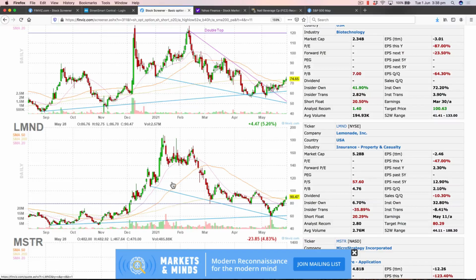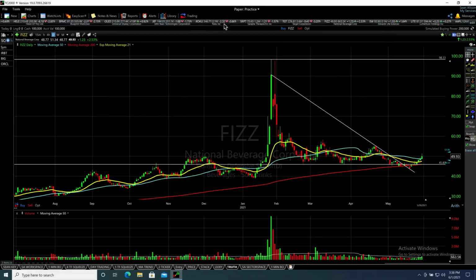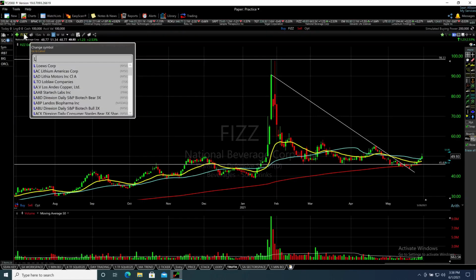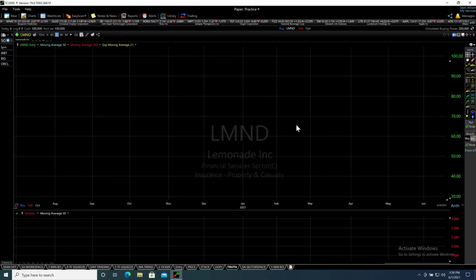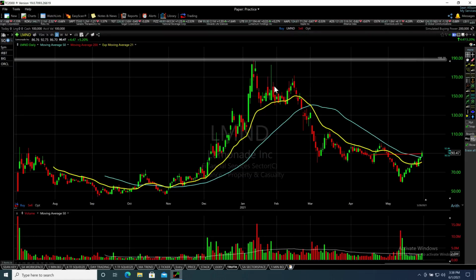Now, Lemonade, this one here, I think is interesting, right? So it's found some support at this trend line, had a nice move higher here. Obviously, because we've set the criteria, it is above the 200-day moving average as well. Okay, so above the 200-day moving average here, nice V-shaped recovery there. Now, this would be interesting, only just above the 200, right? Now, this one's interesting to me for a few reasons. Obviously, not that long ago, it was 188, for goodness sakes.